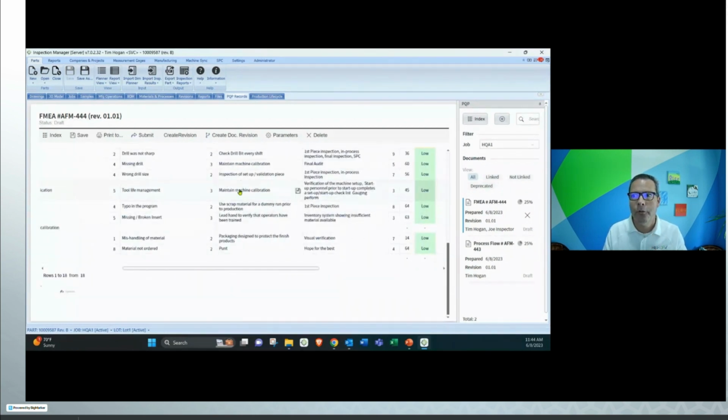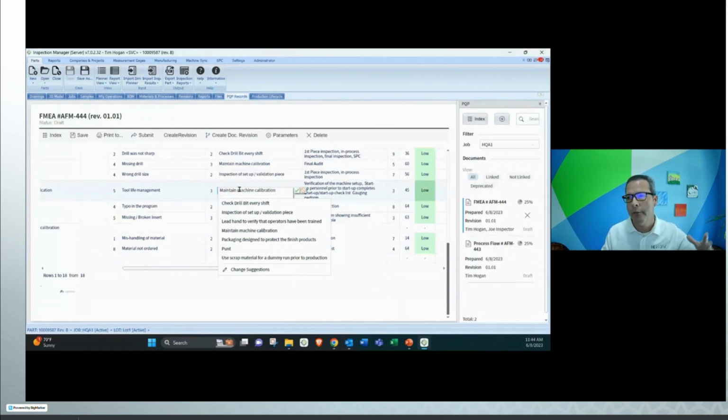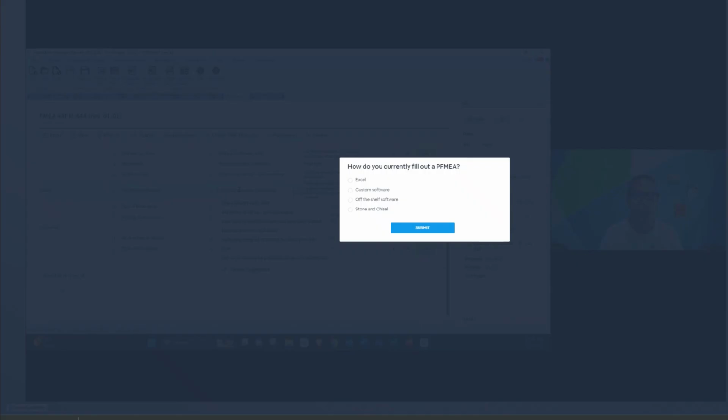Another really cool function, and this is across all the forms, is you can have suggestions in here so that you only have certain things that you allow them to choose from. So it's super helpful on that.